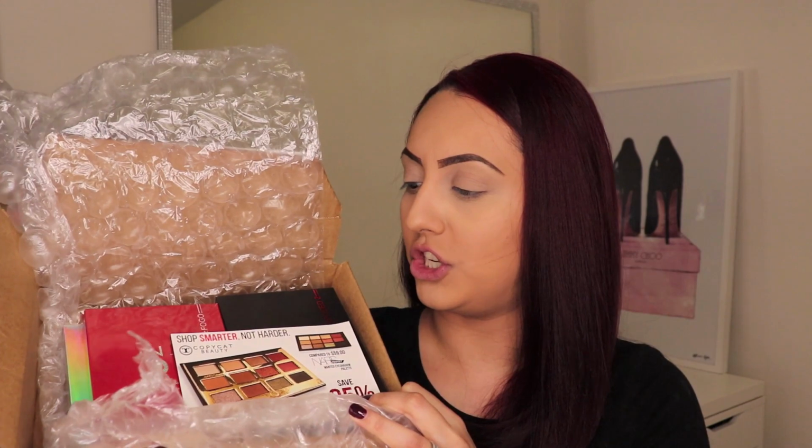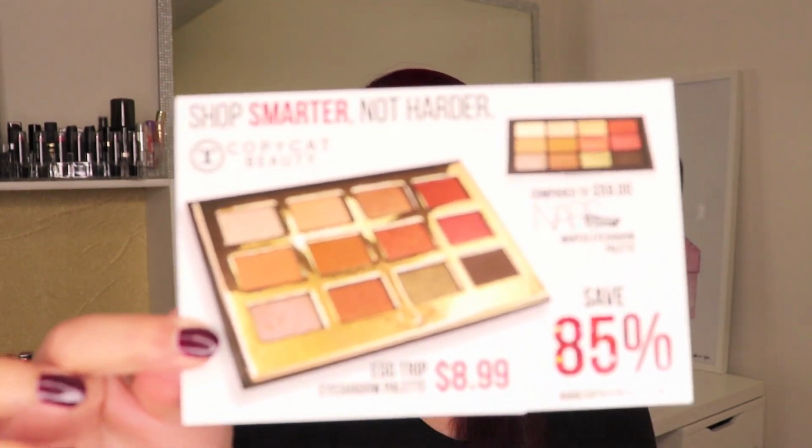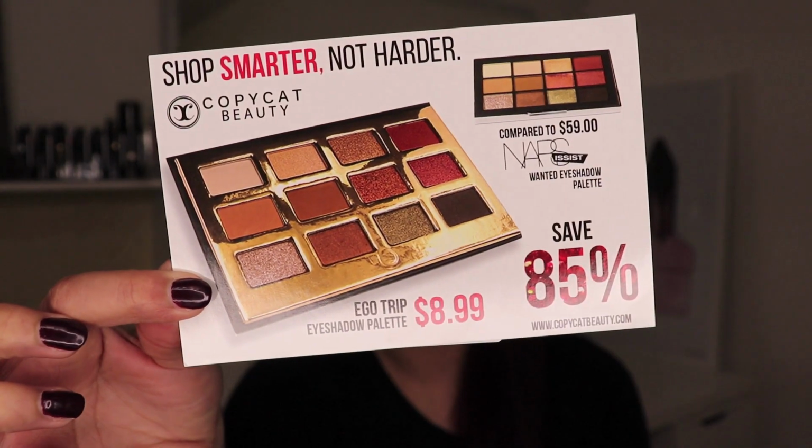This is what the box looks like when you open it up. It's packaged pretty nicely. It comes with bubble wrap, so make sure that your products don't arrive broken. And then you get this little card here that comes with it. It says, "Shop smarter, not harder, Copycat Beauty. Save 85% off." It gives you their website and tells you some of the things that it's comparable to. So mine came with just this little card here.